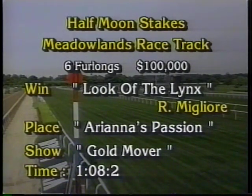Gold Mover, who was just off the pace in an outside position, made a 5-wide move and fell a little bit short in the stretch as the second choice in the wagering here.